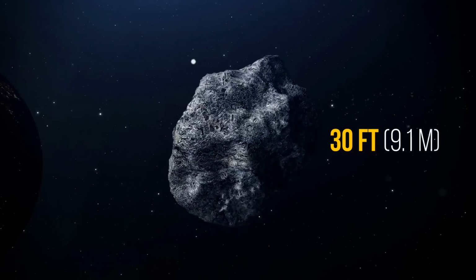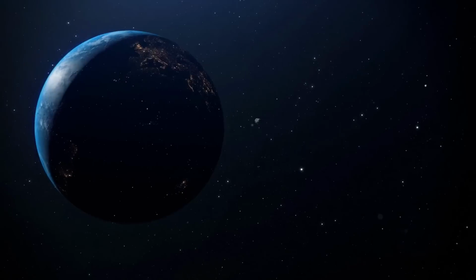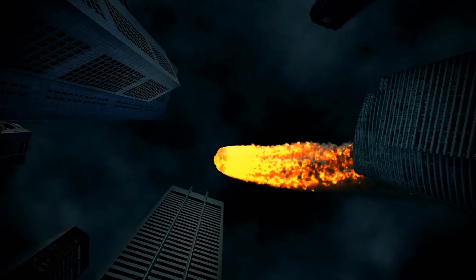30 feet, the height of a 3 to 4 story building. They visit us once every 10 years, and now we're talking seriously. It throws out a wave that could demolish an entire city. I think you understand how catastrophic the consequences would be if this asteroid touched Earth.